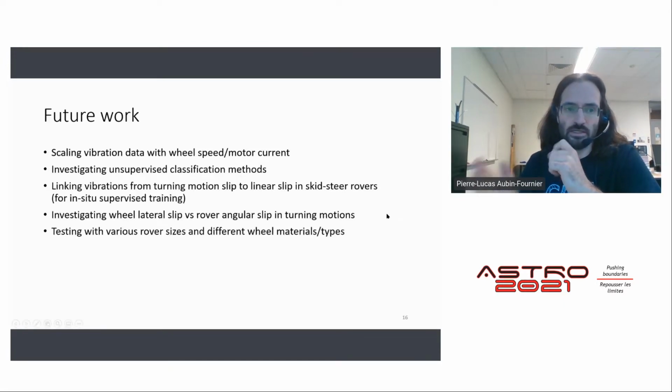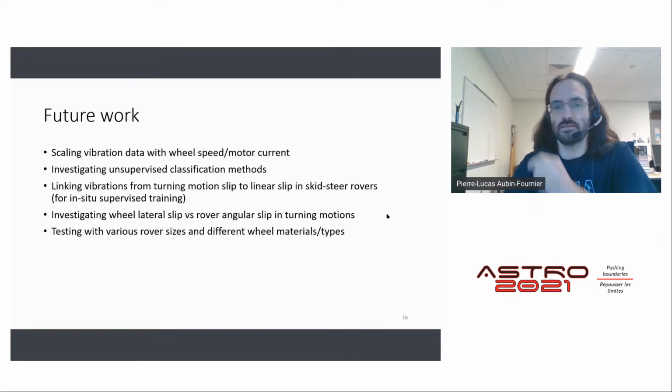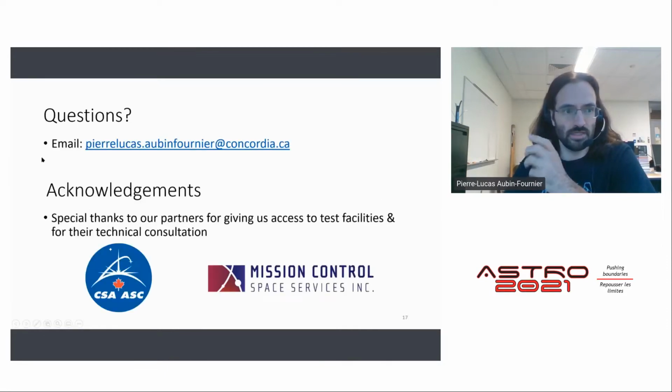And finally, testing our system with various rover sizes and different wheel materials or types would be interesting to make sure that this system essentially can be generalized to other rovers than the Husky. And that would be my presentation.